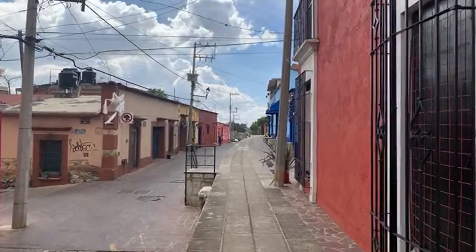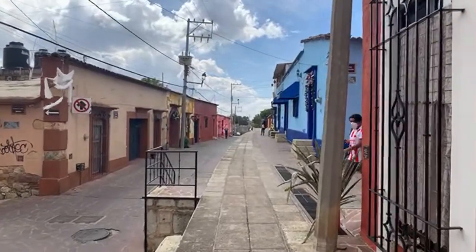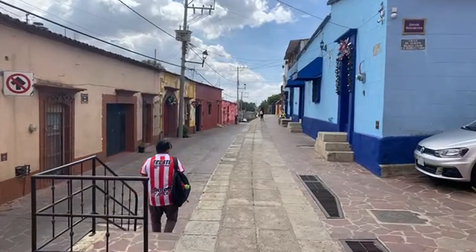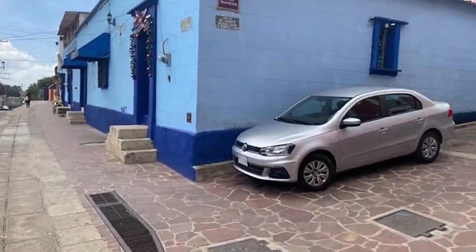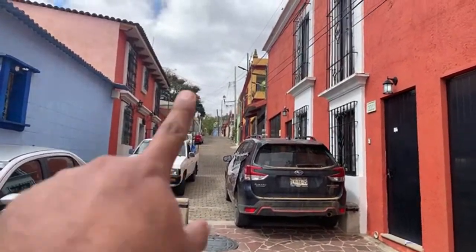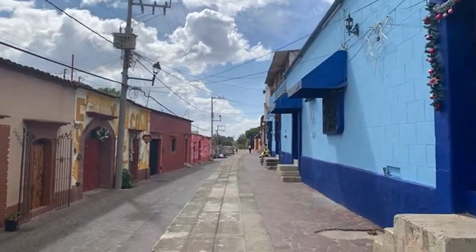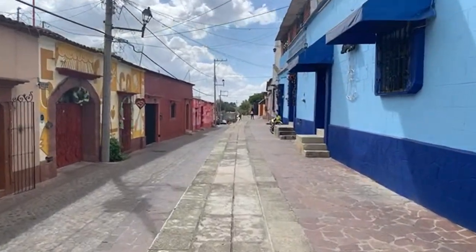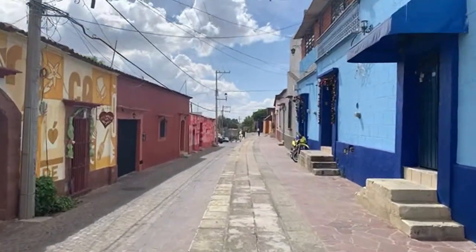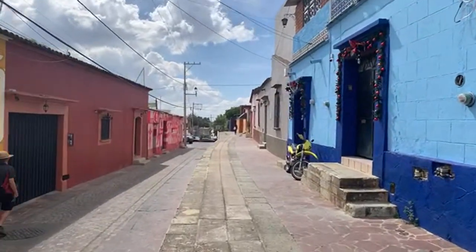Does this remind you guys of anything? This reminds us a lot of another colonial city we have been to, which is Merida. A lot of buildings like this there also, in neighborhoods like this. As I told you, you can go up to the church this side. And that's the main road which divides the barrio of Xochimilco and Centro. After the main road is the Centro.